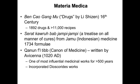Now, other Materia Medica include the famous Drugs by Li Shizhen that dates to the 16th century, and in this text there are close to 2,000 drugs documented with more than 11,000 recipes and formulations described. There's another treatise on the manner of all cures from Jamu, which is a form of Indonesian traditional medicine that also has close to 2,000 different formulas.